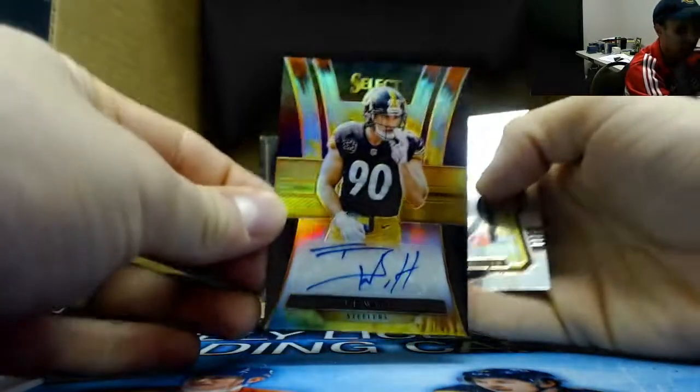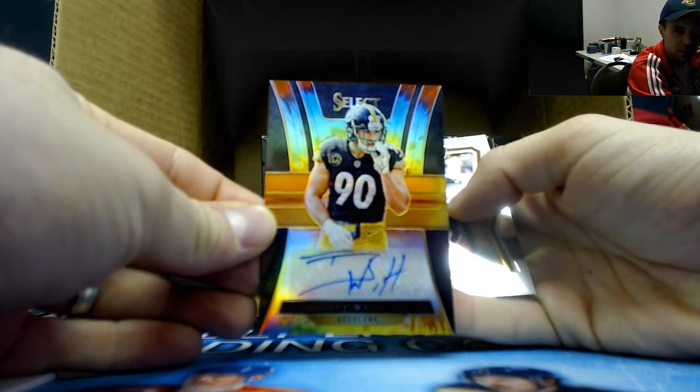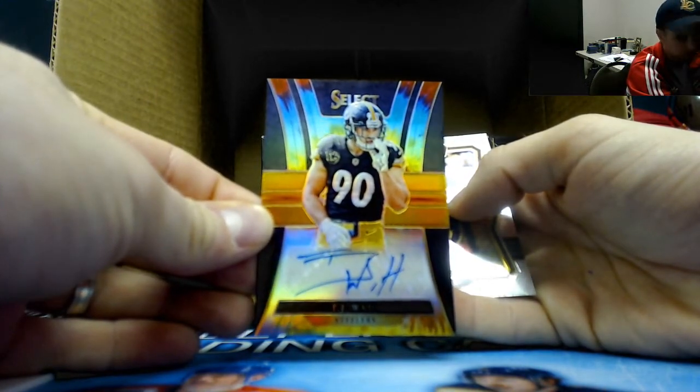Oh, very nice. 7 of 25 tie-dye rookie autograph TJ Watt, Steelers. Gourd, great hit, man. Another great piece. More tie-dye, another Michael Vick, 25, Falcons.